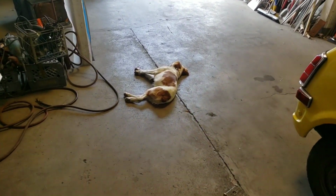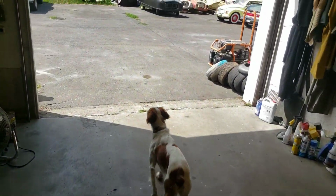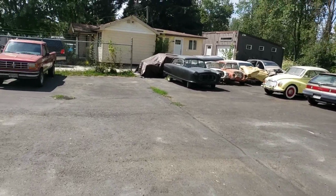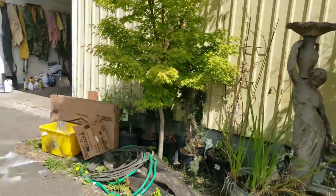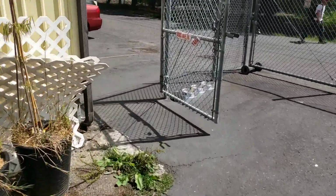Stella is already bored. Come on, let's go. I want to talk about, all good mechanics have a stash of old cars around the shop, right? Well, not only do I have a stash of old cars out in front of the shop, but we have a stash of cars in the back. Come on, let's go. So we're going to check it out.